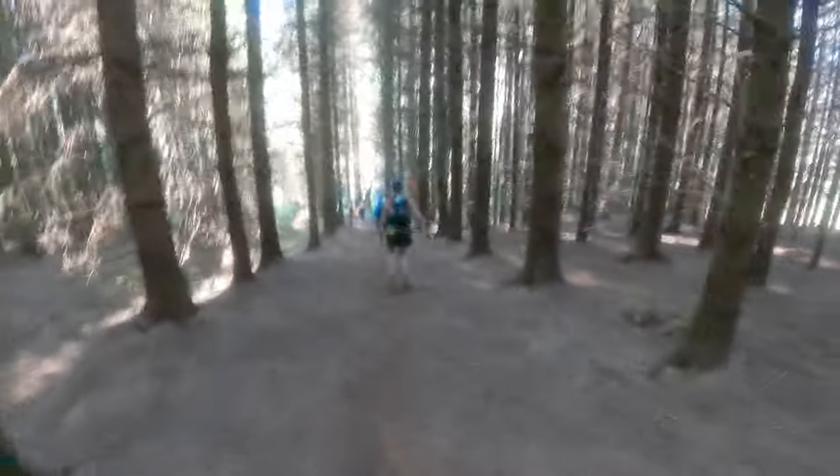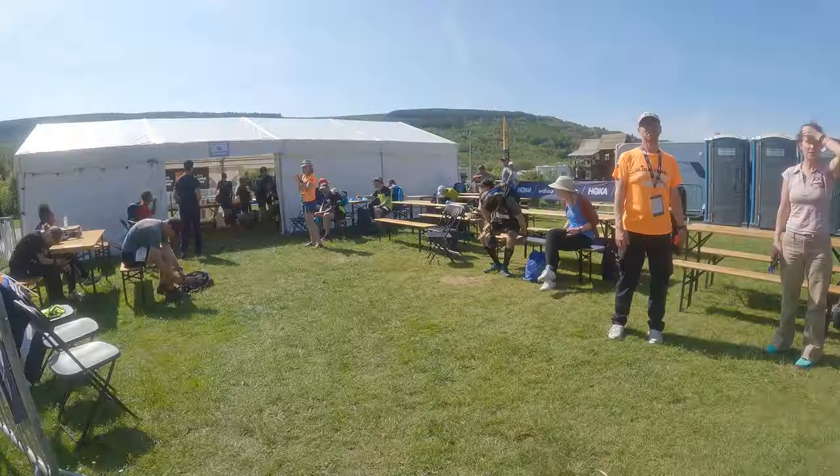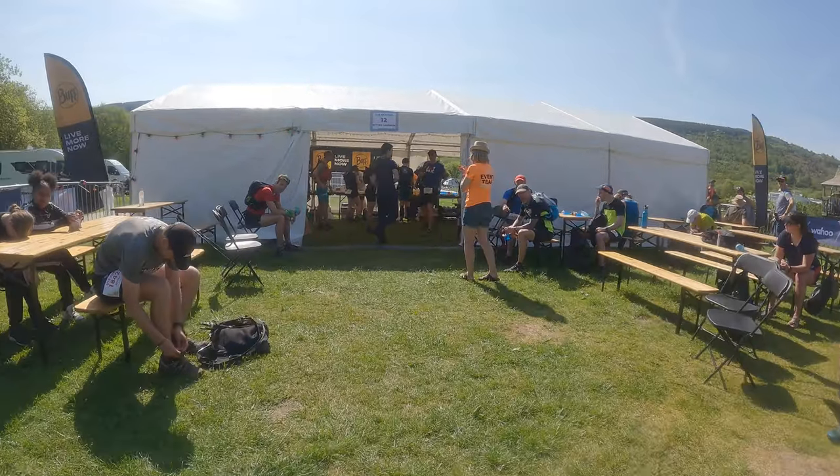Obviously it was busy, and it was a time of day where lots of other walkers were out as well. But it's Snowdonia National Park, you can't get away from that, and it's a big race, so you can't get away from it. But it did spread us out. By the time we'd hit the top two summits, and we're coming down into the second aid station, we were much more spread out by then. But up until that point, there were no bottlenecks.